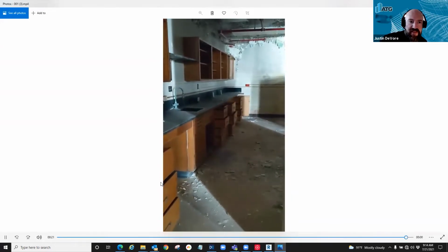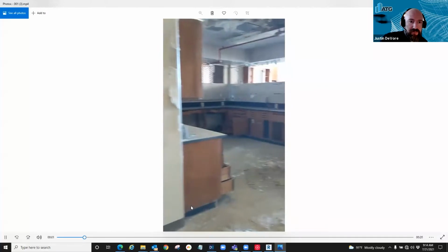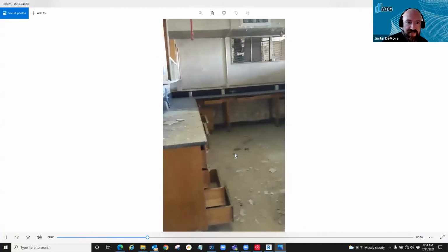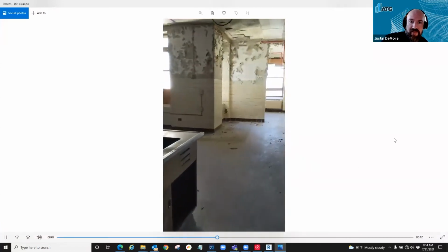This was the Charity Hospital that we did down in New Orleans. It was over 1 million square feet and 22 stories. We scanned inside and out, but it has been abandoned since Katrina. It was kind of unique to be able to go through and see the state of things since 2008, 2009, when all that happened.